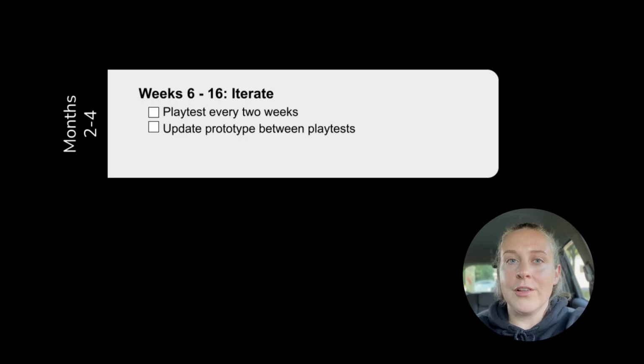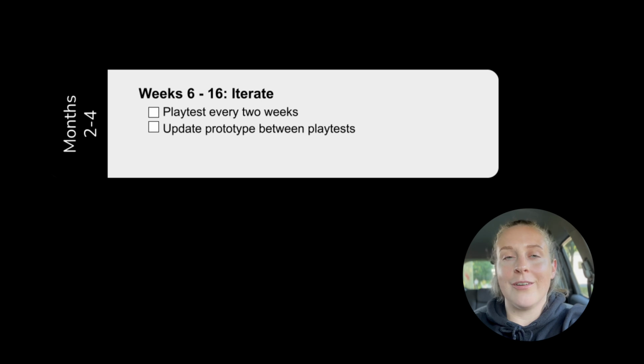The next 10 weeks, I would really focus on improving the game as much as possible by going through the iteration cycle of playtesting the game, gathering feedback, updating the prototype, and then testing again. You'll have to go through this cycle over and over and over again. But it is during this time that the magic happens.